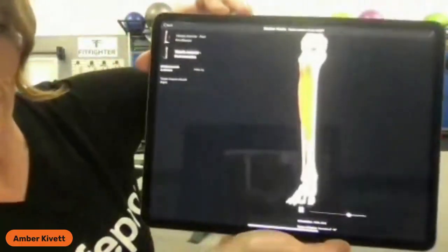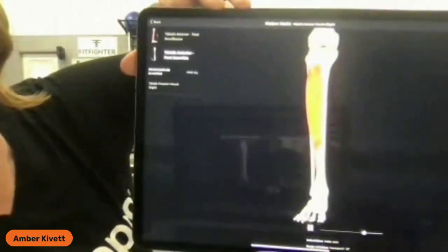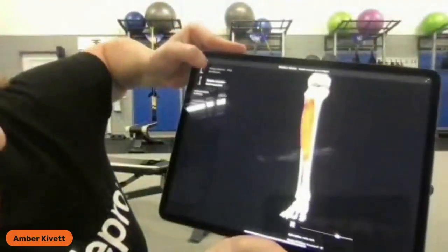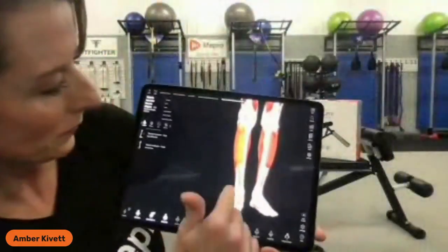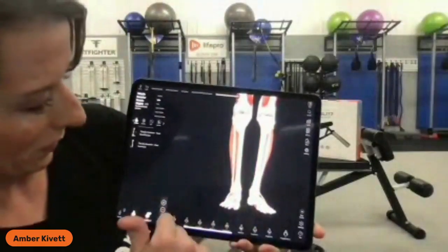Trying to make sure I keep my camera straight here. So we're rolling to the inside, as you can see, okay? And as I mentioned a while ago, the tibialis posterior, if we go back here, decrease our layers of muscles here.